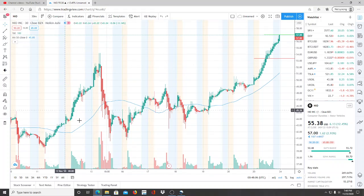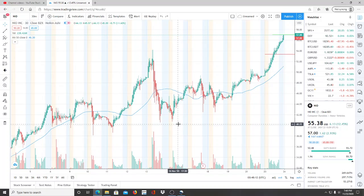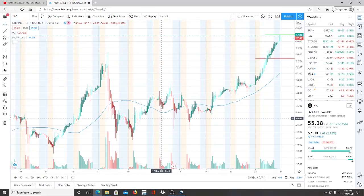But could history repeat itself? I don't think it will be this significant because that's because of that article. But I do believe that some profit taking could arise. If it's not tomorrow, probably soon, because this is a big run here. And also, now that we've broken through, like I stated, the $40 mark, they got bumped up to 50. Some people were saying 60. I recall that. And I think that's reasonable.